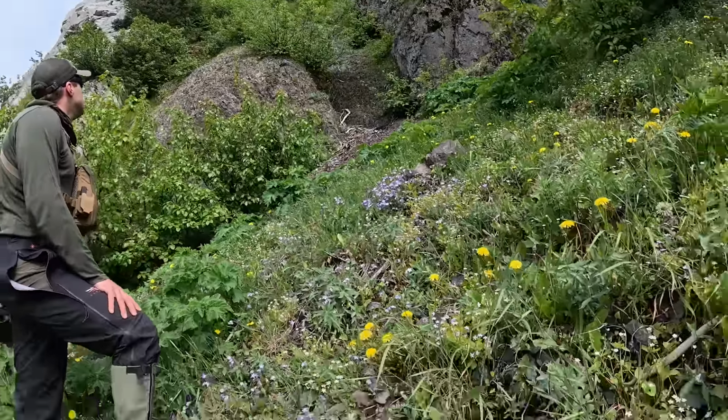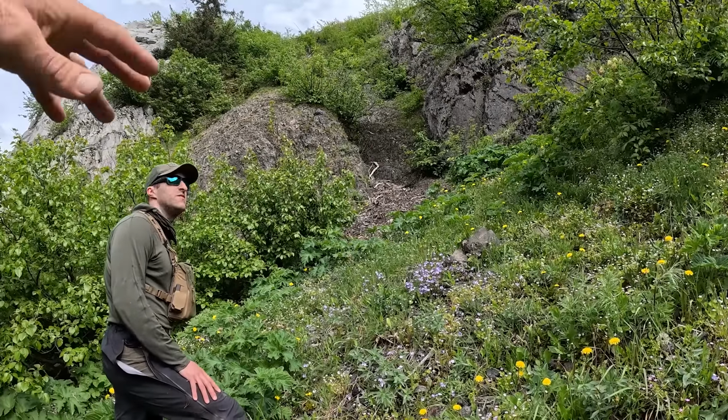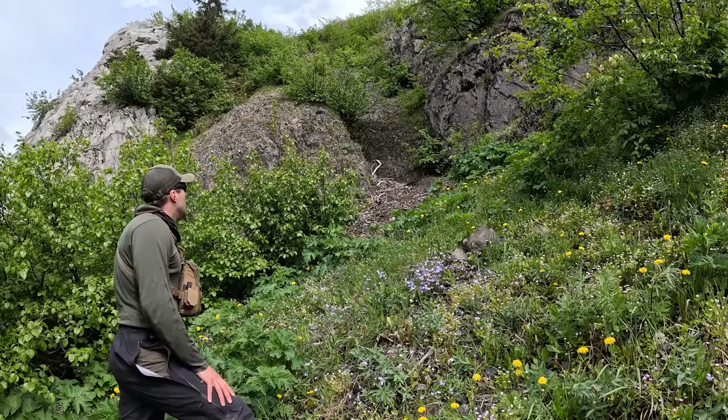Yeah, and then once we get up through there, I feel like then there's kind of these steps that take us over to the ledge. Yeah. Not the best way to come down if we're super heavy with meat on our backs, but it's doable. We're gonna go back and get our backpacks and rifles, gear, and then we're gonna walk up a mountain.